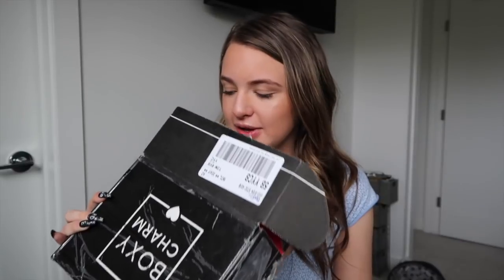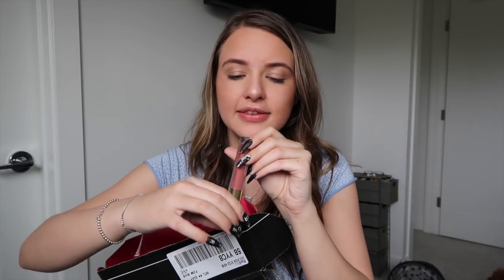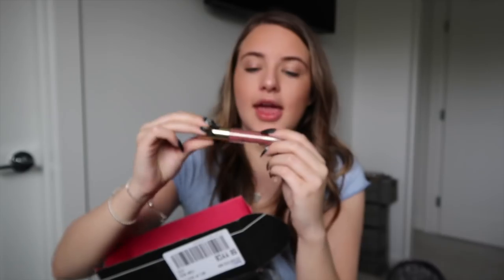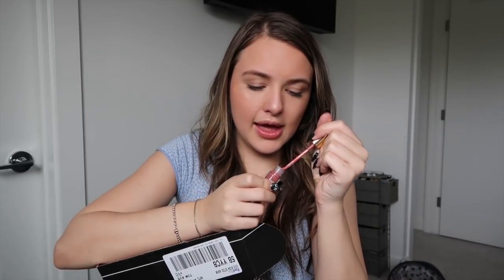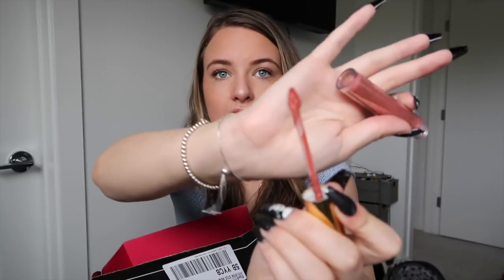Continuing on in the box, we have an Appeal Ultra Cream Liquid Lipstick. This is a super pretty color. Let's see if it'll focus. It is in the shade Sugar and Spice. I'm actually really excited to try this. Let's swatch it. This looks like a really pretty matte. Oh, I love the applicator. I love applicators that look like that.